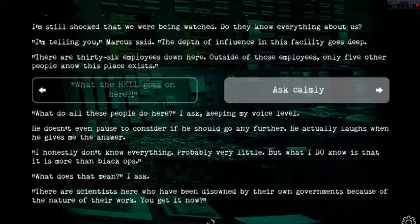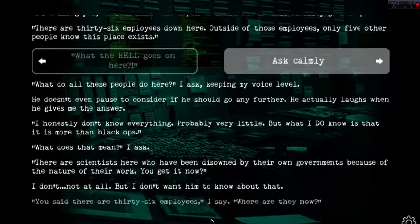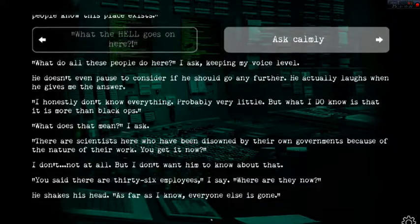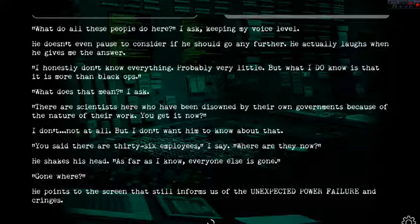What does that mean, I ask. There are scientists here who have been disowned by their own governments because of the nature of their work. You get it now? I don't. Not at all. But I don't want him to know that. You said there are 36 employees, I say. Where are they now? He shakes his head. As far as I know, everyone else is gone.